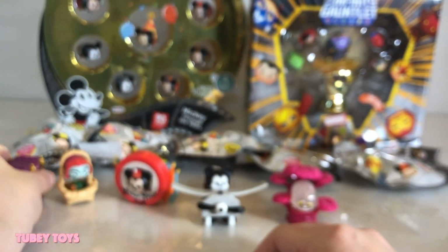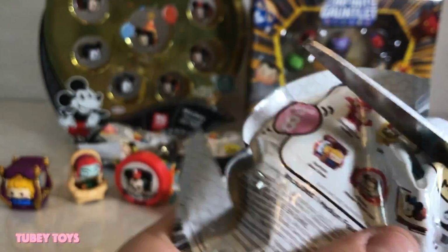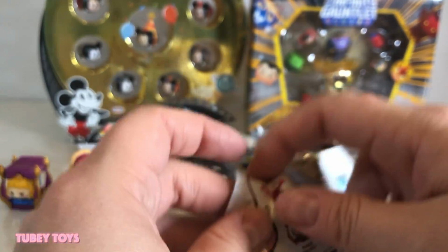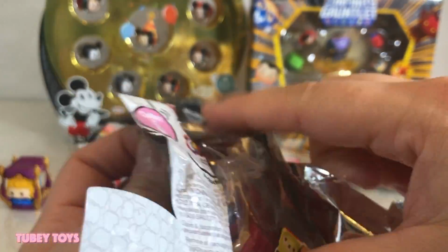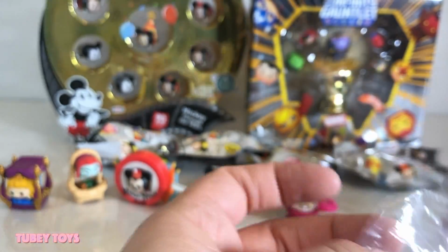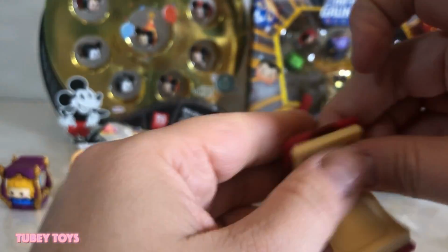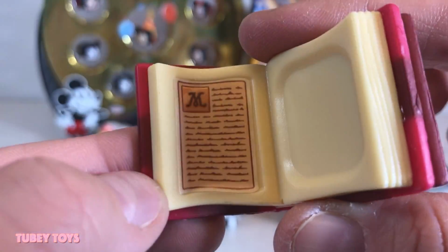Yes, beautiful. Let's see who this one is. This is a big chunky one, and I'm thinking this one is Mickey Fantasia. What do you think? I really hope it's Mickey Fantasia. And it's Mickey Fantasia! Woohoo! This is awesome. So they included the book from Fantasia. Let's see what's on there. Oh my gosh, it's so super cool.